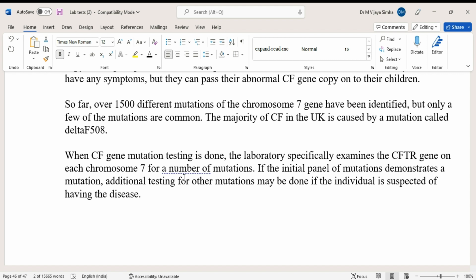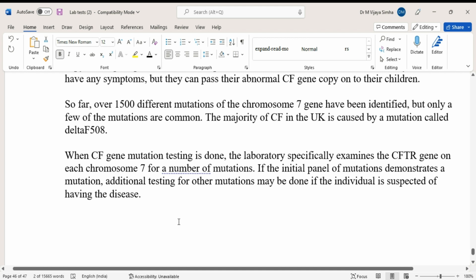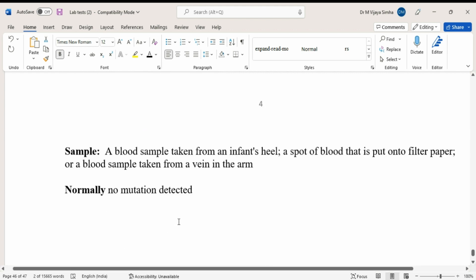When CF gene mutation testing is done, the laboratory specifically examines the CFTR gene on each chromosome 7 for a number of mutations. If the initial panel of mutations demonstrates a mutation, additional testing for other mutations may be done if the individual is suspected of having the disease.